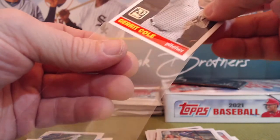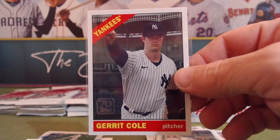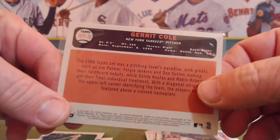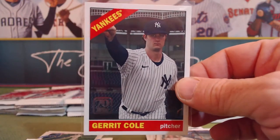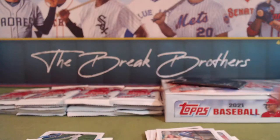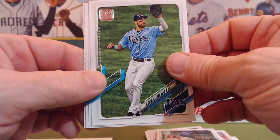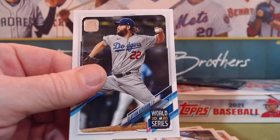Ooh, there's a pretty nice one for you, Nick. 70th anniversary card using Garrett Cole. Steinbrenner Field in the background here in Tampa. 1966 design. Spring training picture. Kiermaier, Gonzalez, Ramos, and Clayton Kershaw.